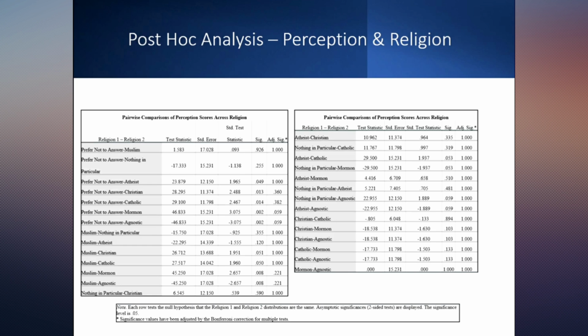So looking back at the initial mean ranks of the data, it is clear that both Muslim and prefer not to answer categories had much lower mean ranks in the perception score, as well as a much lower number of respondents, which may be causing variances in the significance calculations, while agnostic and Mormon categories had much higher mean ranks, along with a lower number of respondents. So these factors combined may be used to explain why some of these initial significance levels increase with the Bonferroni correction.